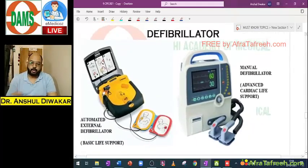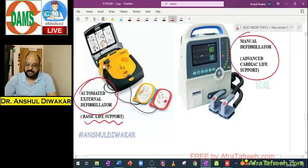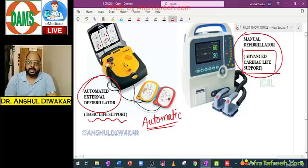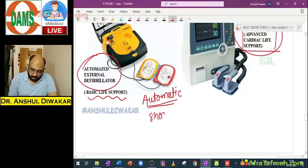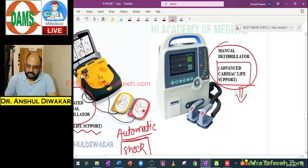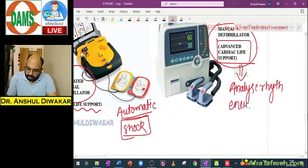Next, defibrillator. There are 2 types of defibrillators. One is the automated external defibrillator used in basic life support, while there is a manual defibrillator used in advanced cardiac life support. The AED is a completely automatic device. When you attach it, it analyzes the rhythm on its own, and it only gives the shock. Brilliant device. But a manual defibrillator is used in ACLS, where you have to analyze the rhythm, then you decide the energy, and then you give the shock.